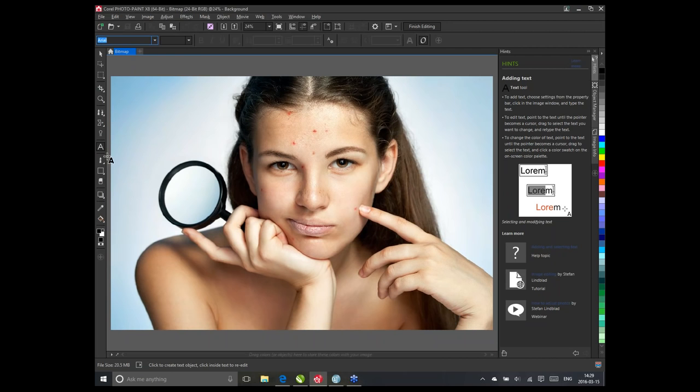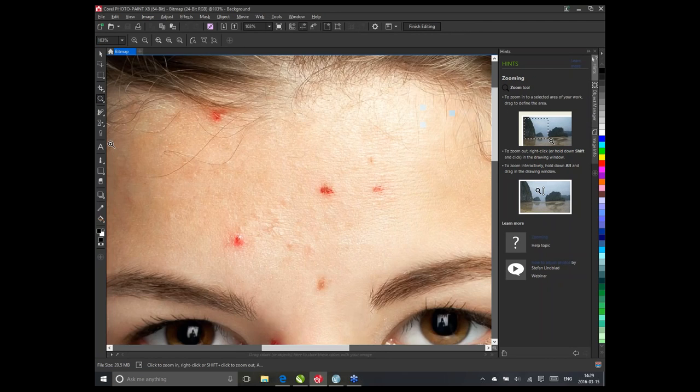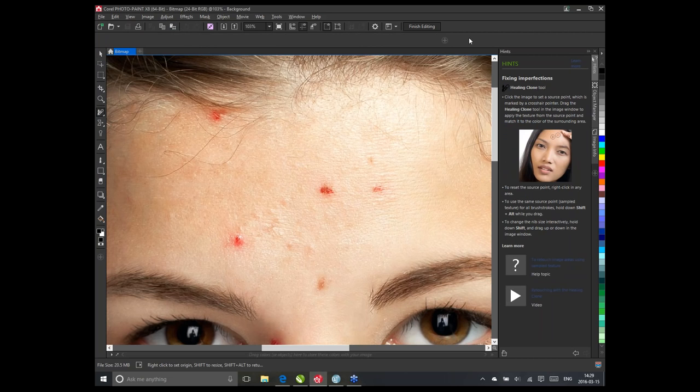But let me show you a little bit about our new healing clone brush. Normally, if you want to remove the spots and the imperfections on that lady's face, you would go with the clone tool, and it'll take a lot of work and effort to make it look great. With the healing clone brush, I'm going to zoom a little bit so you'll see better. Here we go. Let me take my healing clone brush. I can now take my healing clone and I can pick a point here.